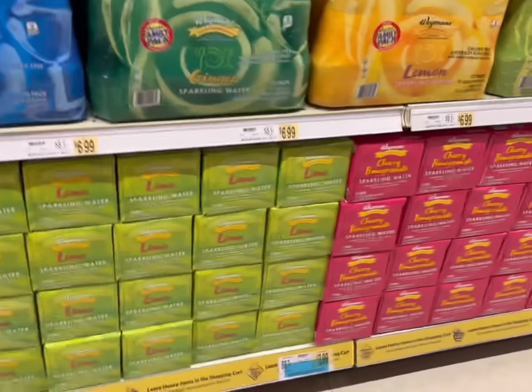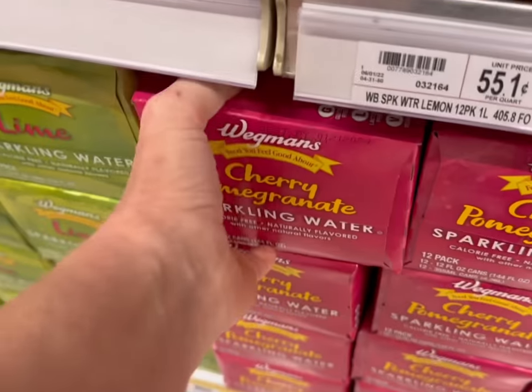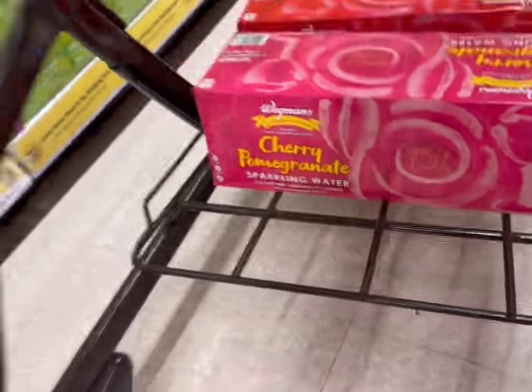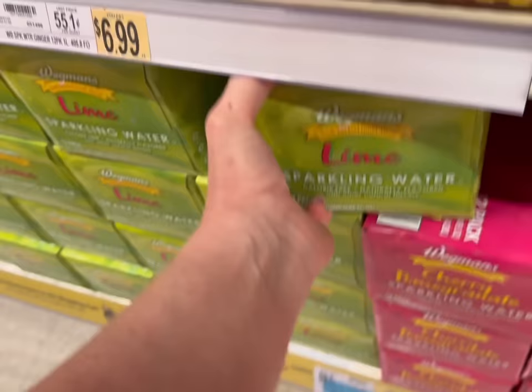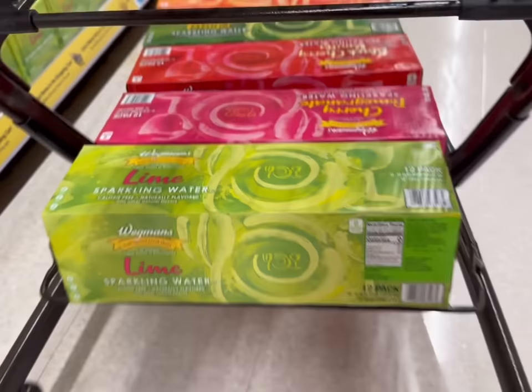Ooh, I should try the lime. I don't think I've tried the lime yet. Sorry, something about summer and sitting by the pool. I just love having a sparkling water. I think it's what's replaced my White Claw. It's a much healthier drink choice.